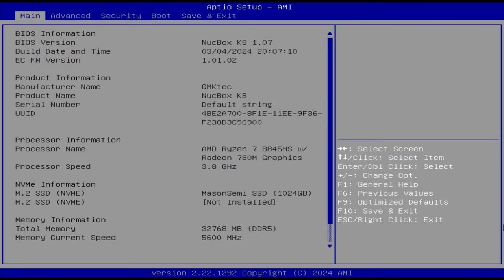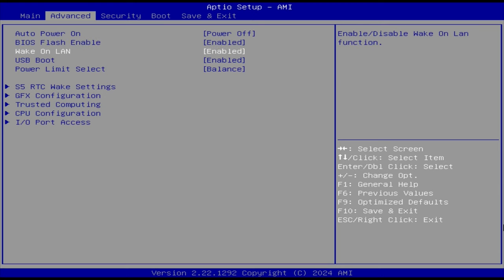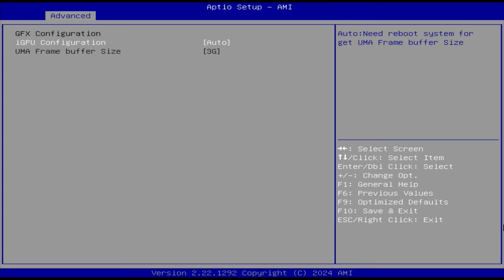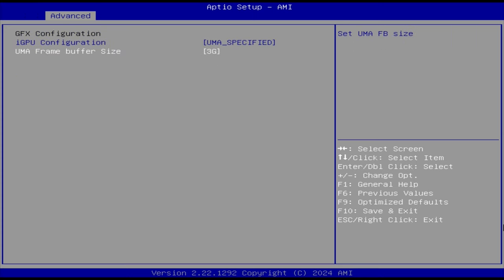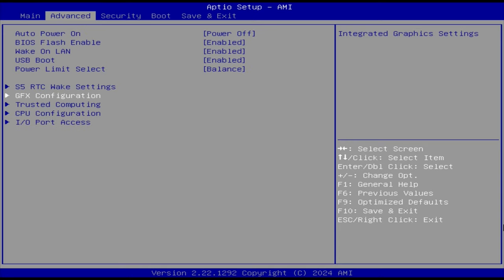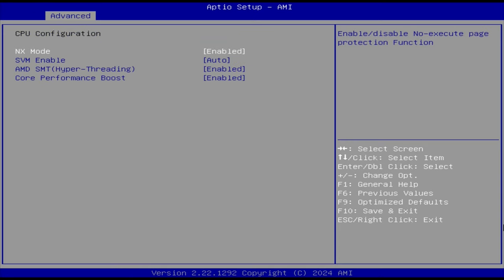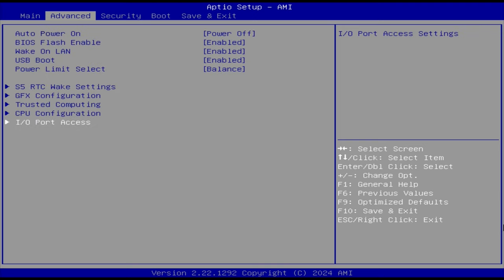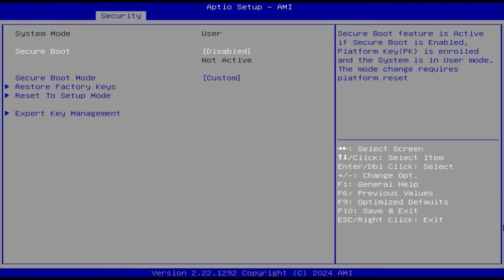We do have a few options to play with in here, such as the power select, where we can adjust the TDP to 35, 54, and 65 watts. We found it best to leave this at the middle setting, as more power will equal more heat, and not necessarily more frames. Here we can give the 780M a bit more memory. Around 6 is a sweet spot, and this will give smoother gameplay. But we would like to have a bit more control here, especially in regards to the fan speeds, or even disabling Ryzen AI. If a game requires secure boot, you can change it here.